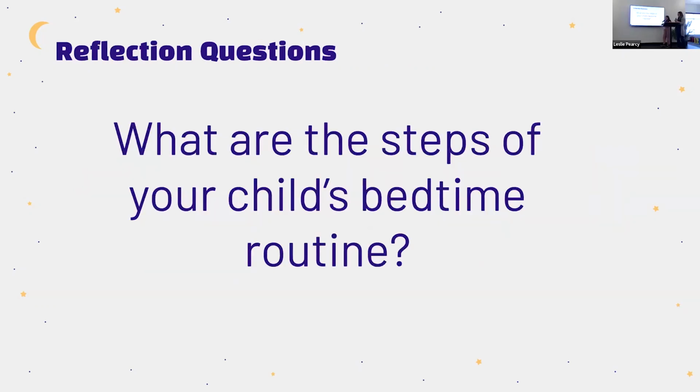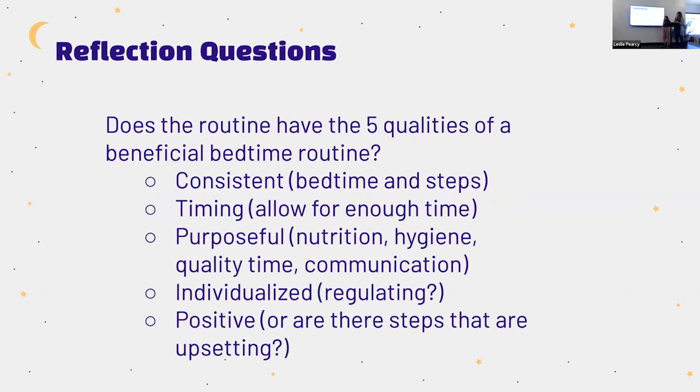Okay, so now we have a couple questions. For you guys just to ponder: what are the steps of your child's bedtime routine? You don't have to share. You can just think about it on your own. You probably already have been as we've been talking. And thinking even more about that.